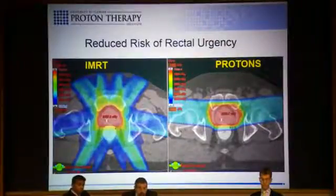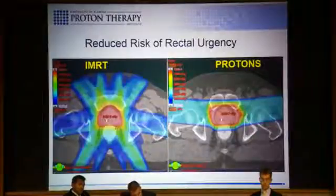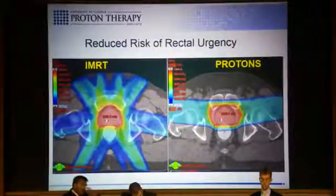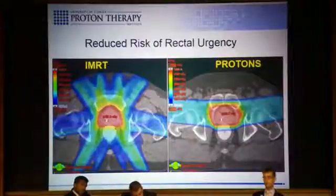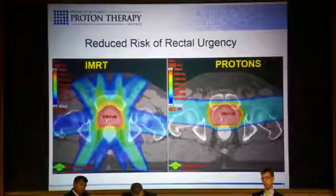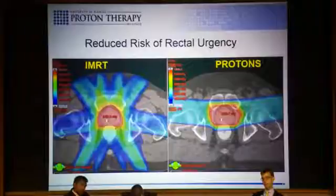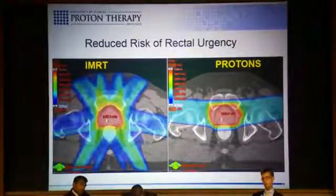And the way the body responds in that area is to develop new tiny blood vessels as the healing process goes on to help nourish those tissues. But those blood vessels can break, and you can wind up 9 months, a year down the road having streaks of blood in the stool or in the water and with bowel movements. And that we would not expect to be any different between proton therapy and IMRT because the volume that receives that dose is very, very similar.